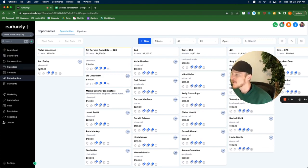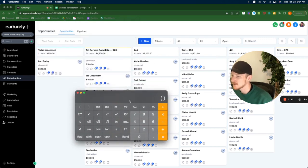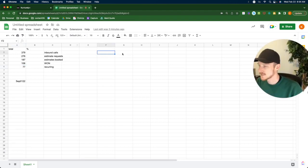So what I am going to do, they are biweekly as well. Let's just do this. I want to figure out the estimated monthly recurring value of all the recurring clients. So there's 20, 21, 30, 38 opportunities.